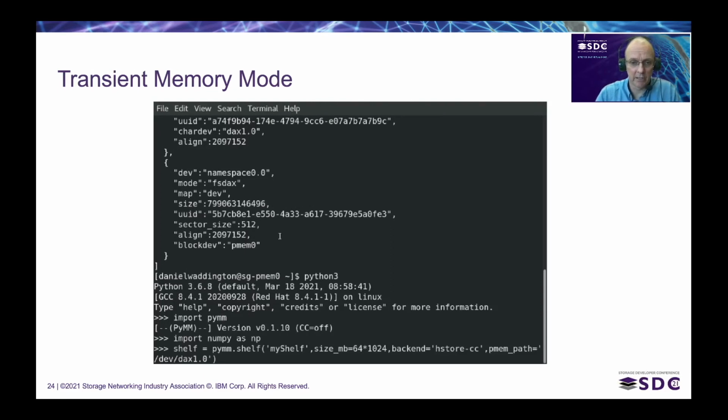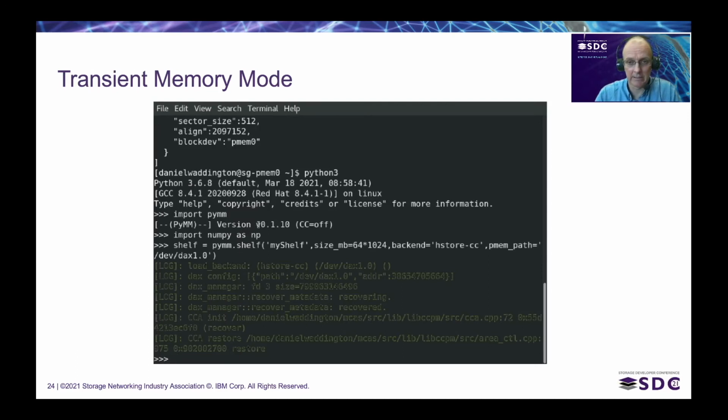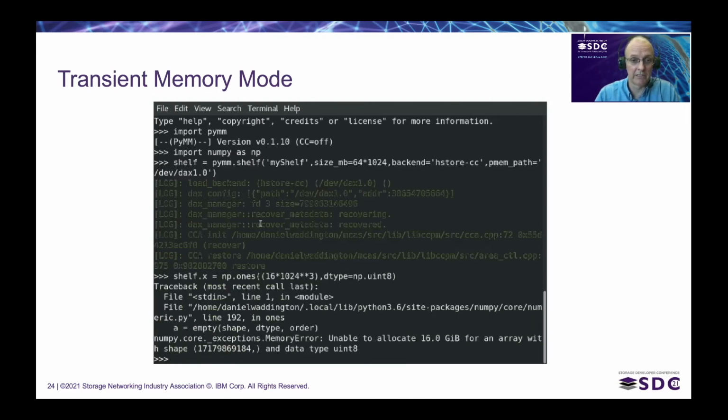The shelf, you can see, is configured to be 64 gigabytes in capacity using the DAX 1.0 device. Now we're going to try and create a variable x on the shelf that is 16 gigabytes in size. We're going to use the copy constructor to do this using the np.ones function that's provided by NumPy. So obviously this is too big to fit in memory, and you can see what happens is it fails to actually instantiate the shelf variable x because of exhaustion of memory evaluating the right hand side.